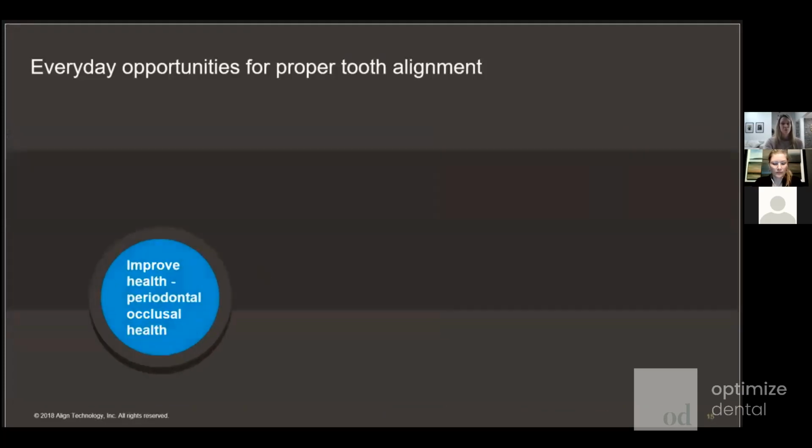So like we said before, typically when we talk about clear aligner therapy or Invisalign, our minds and our patients' minds typically go to aesthetics. We're straightening our teeth so that they look good, but there's so many other aspects. We need to be educated so that we can also educate our patients on all the other benefits of aligning our teeth. Okay. So one really important one is improving the periodontal and the occlusion health as well.